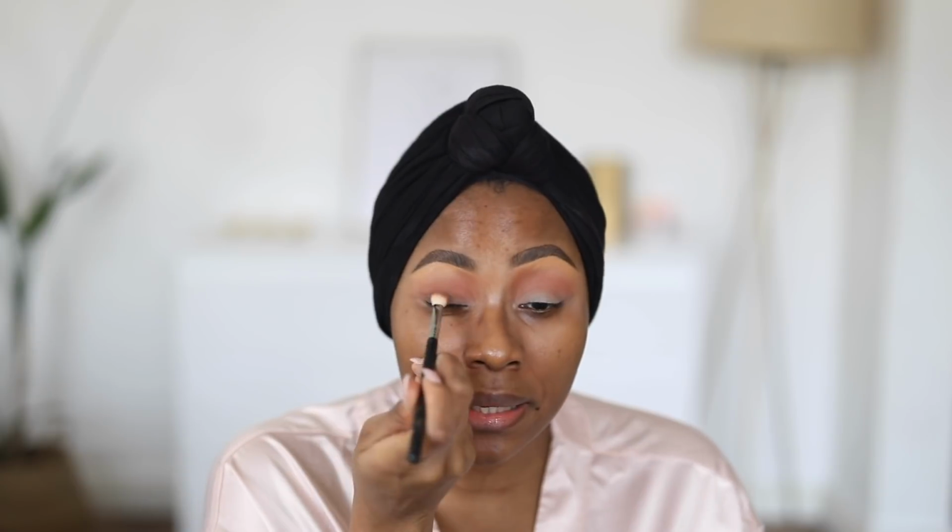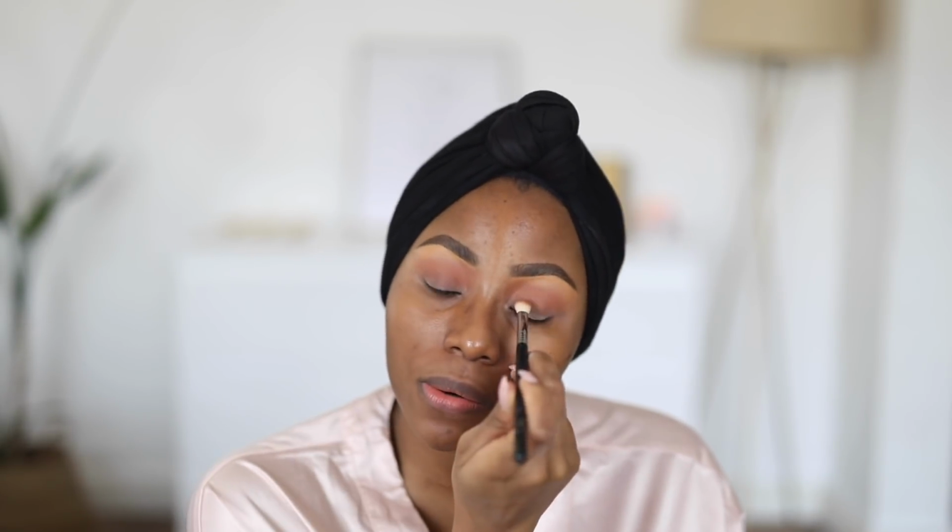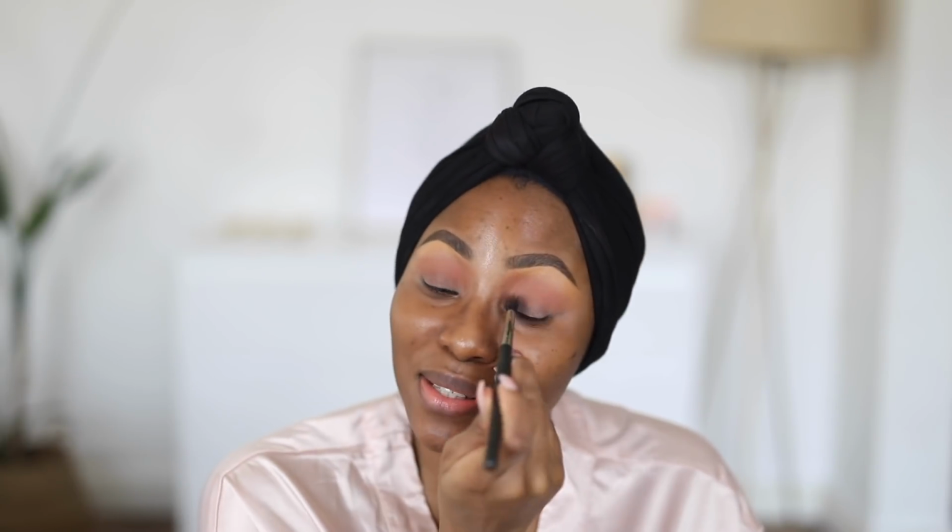Huda. So I'm going to dust this really lightly into this area here. I don't want to use a shading brush for this because I want this effect to be very light, and over it I'm going to go back in with the shade that I just used, Arouse. So going back in with Arouse, I keep saying that, I need to stop saying that. Just over that.